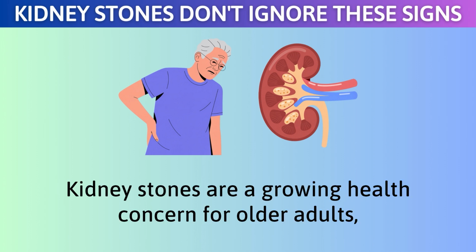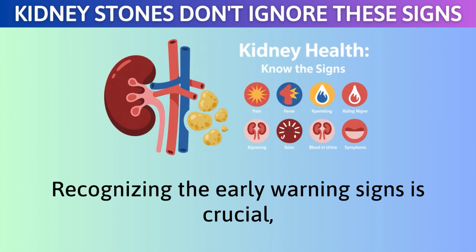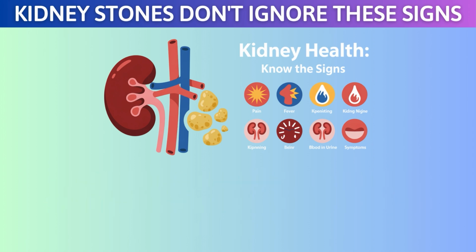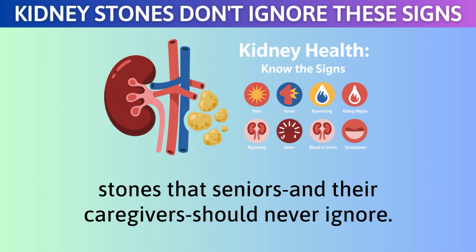Kidney stones are a growing health concern for older adults who may be more vulnerable to complications. Recognizing the early warning signs is crucial, as prompt intervention can prevent severe pain, infections, and even kidney damage. This article highlights the 7 warning signs of kidney stones that seniors and their caregivers should never ignore.